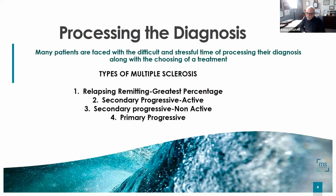Now, when I started in the MS profession back in 2008, number 2 and number 3, which are called secondary progressive, both active and non-active, these were classified a little bit differently. We had a classification over a decade ago called progressive relapsing, where we saw patients that had a progressive course, but unlike the primary progressive patients, they had some identifiable relapses.